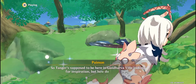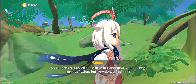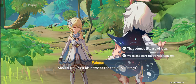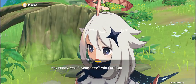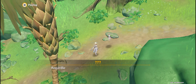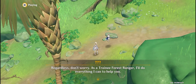Supposed to be here in Gandharvaville looking for inspiration. But how do we find him? Should we yell his name at the top of our lungs? Hey, buddy. What's your name? What are you doing here all alone? Do you live in Gandharvaville? Regardless, don't worry. As a trainee forest ranger, I'll do everything I can to help you.